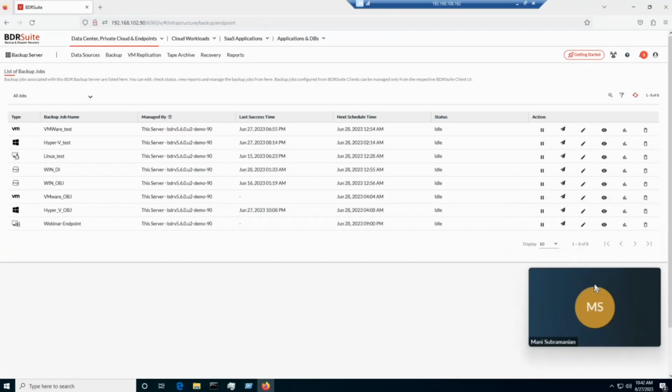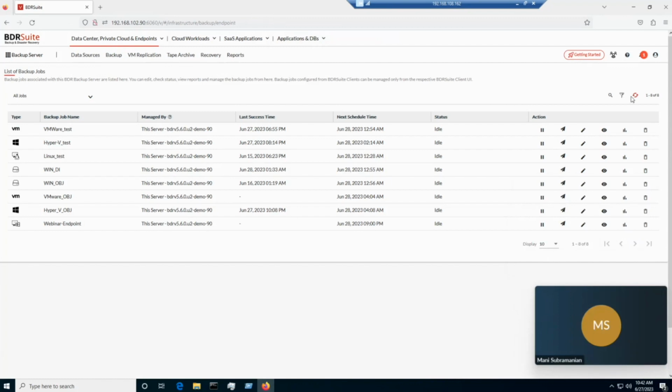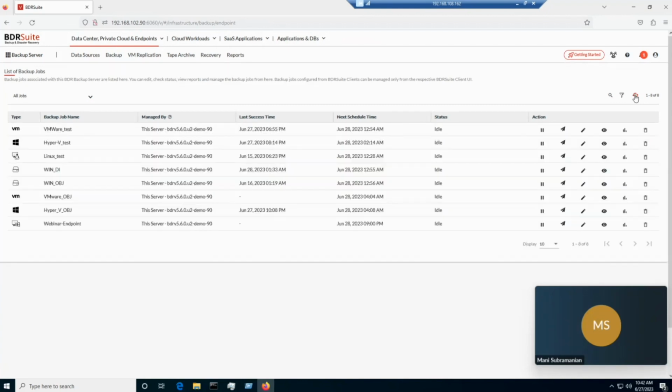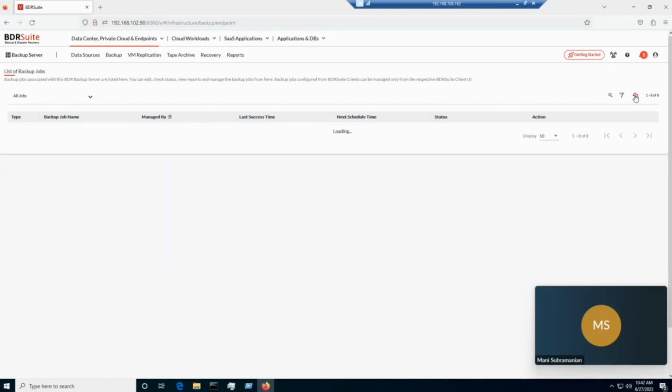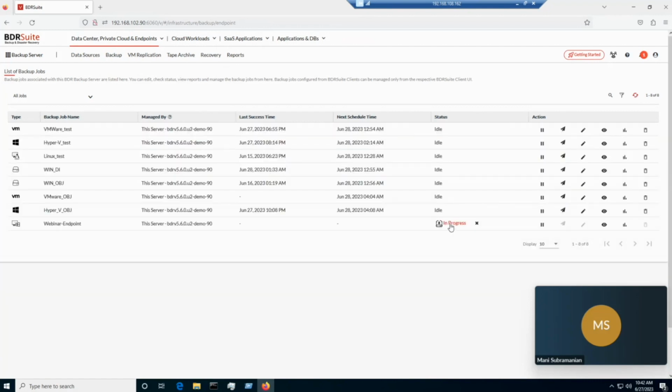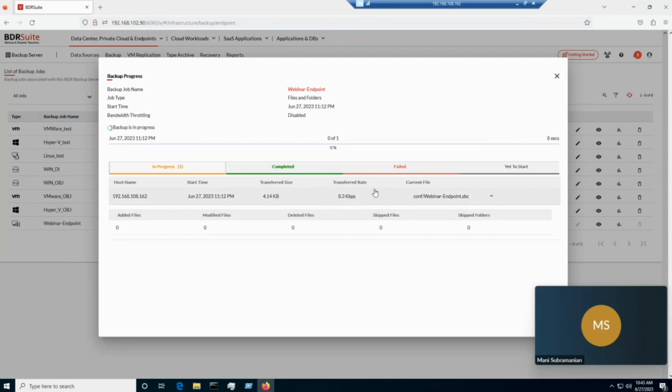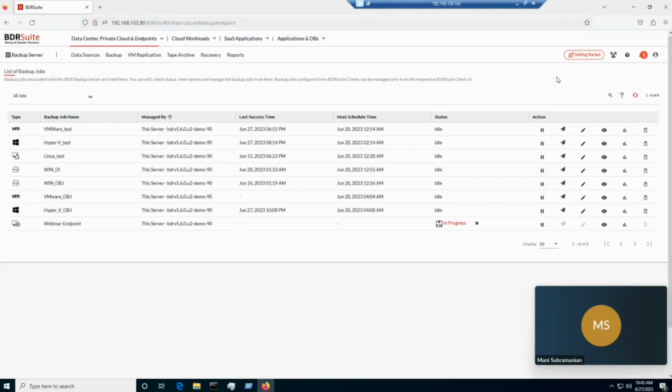Okay, so here you could see there's a backup job that has been configured now. It's going to run the backup job at the particular time period. Once it starts, yeah, this is in progress. You can check the progress details here. It will list down all the details and show you how much percentage has been completed. Yeah, it is listing down the details here. So here is the current file, and the start time and the end time will all be shown with the detail. Okay, so that is how your backup configuration goes.